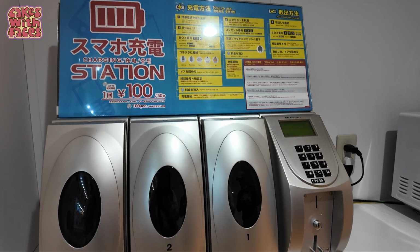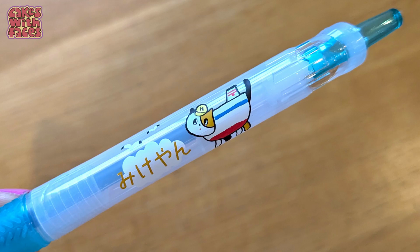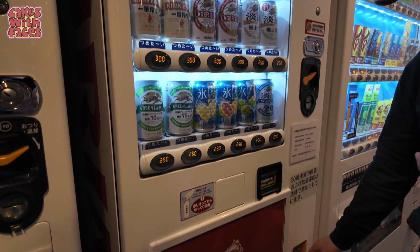There's a little bank here to charge your phone if you need to. It's 100 yen. And I got a Funeko pen. I will always use a pen. And we're stocking up at the beer vending machine.